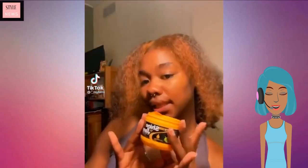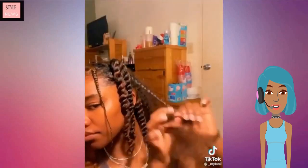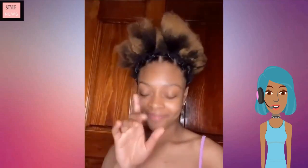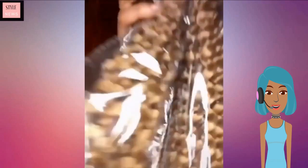So next up we see someone. She has like highlights. So it looks like she just has highlights throughout her entire head. This is a really cute style. And it looks like she's gonna put in some braids.